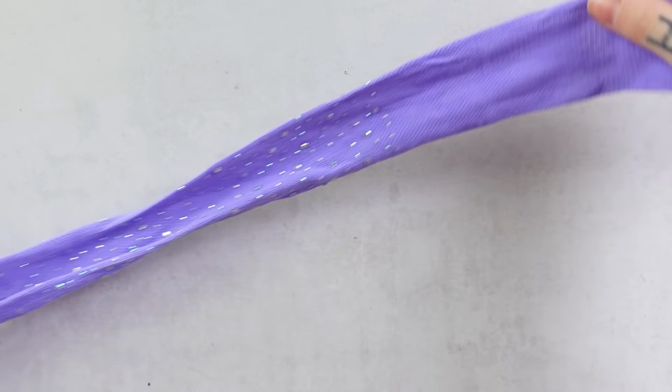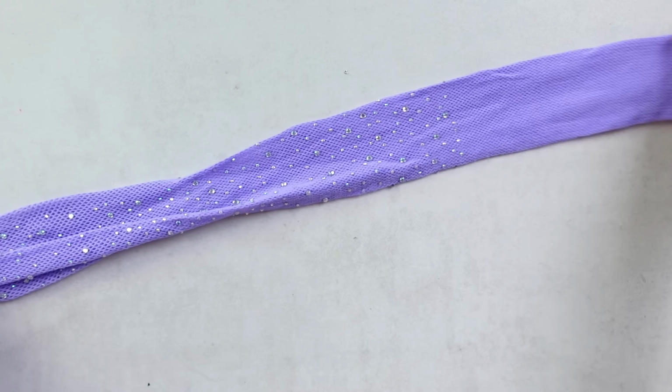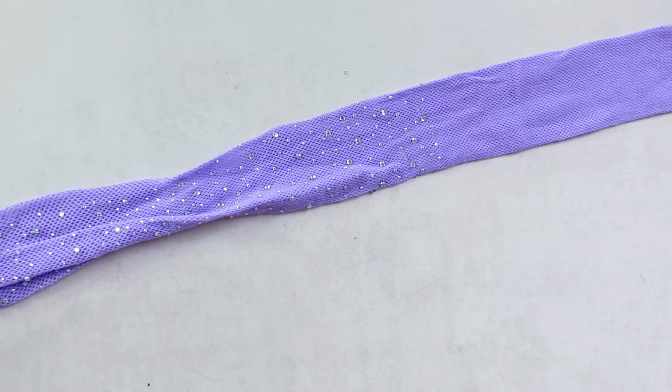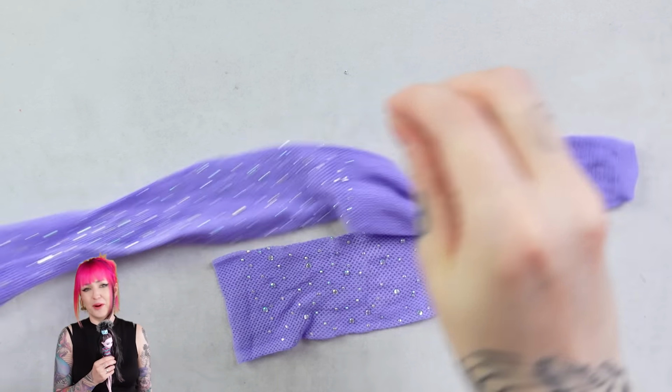I also want to give Abby some stockings and was actually super stoked when I found purple sparkly fishnet tights online, and I think they're just going to look perfect for Abby. Look at these beautiful tights. I know it's a bit sad that I have to cut them for Abby's outfit because I would love to have these for myself, but I gladly sacrifice these in order to make Abby a perfect outfit.